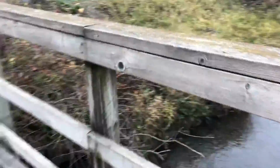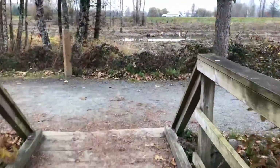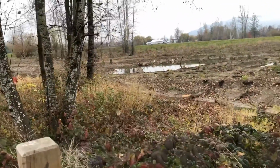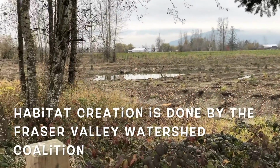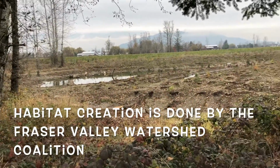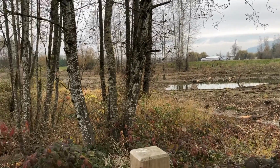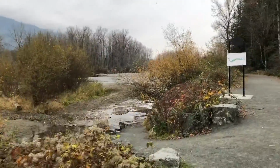This is the very beginning of the spawning channels. And in the distance we've got some more habitat work to enhance the salmon spawning. It looks pretty muddy and mucky right now, but come this time next year that'll all be greened and grown in. And here's another location sign.